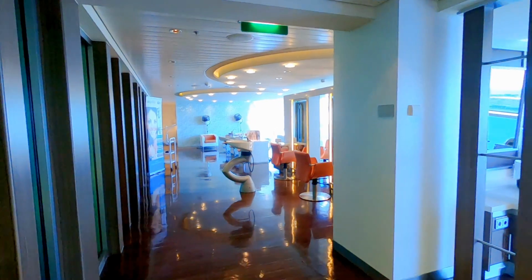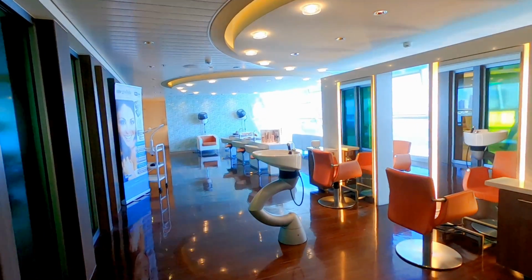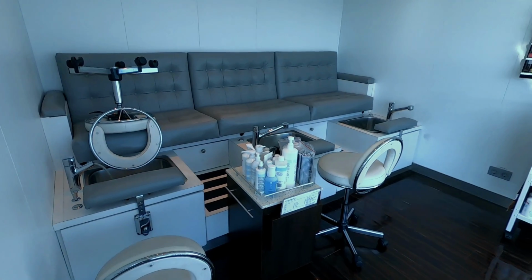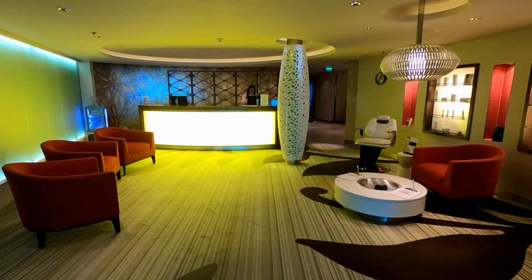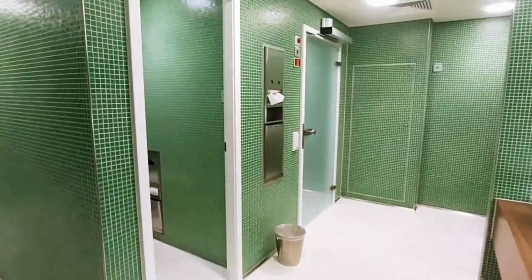So we are still on deck 12, Lido deck, moving forward, and we're going to check out the Salon and Barbershop and the spa. Here is the salon area, and here is the barbershop for the men. And this area is where you can have your pedicures done. This is the front desk for Canyon Ranch Spa Club, where you can check in for your treatment and also book a Persian garden experience.